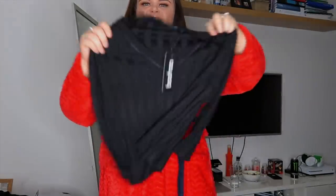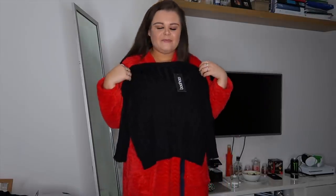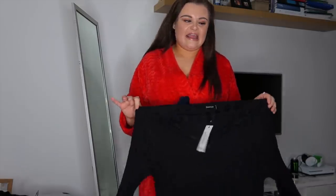Now, it's got 3/4 length arms, this one, but I really like it. And again, it's cropped. Again, I think with some little leggings, absolutely stunning. I really love the just basic cropped little clothes at the minute. It's kind of what I'm wearing all the time, and I really like it. So yeah, and the material of this one is so, so soft as well, so I'm very pleased with that.